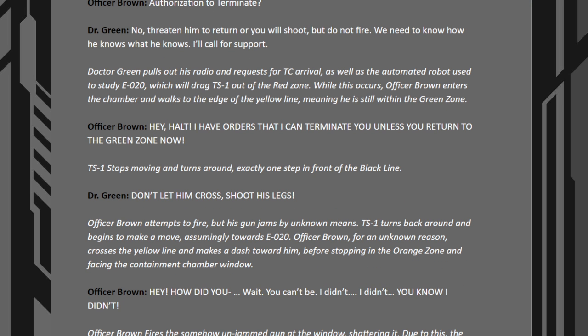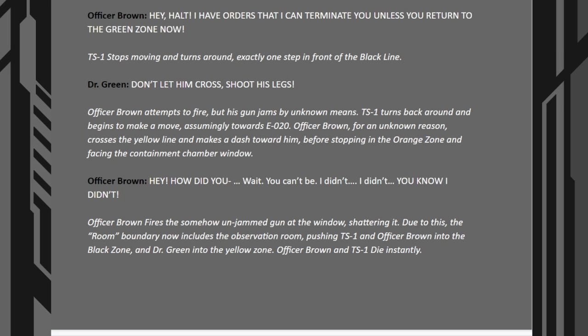Dr. Green: Don't let him cross. Shoot his legs! Officer Brown attempts to fire, but his gun jams by unknown means. TS-1 turns back around and begins to make a move, assumingly towards E-020. Officer Brown, for an unknown reason, crosses the yellow line and makes a dash towards him before stopping in the orange zone and facing the containment chamber window. Officer Brown: Hey, how did you... Wait, you can't be. You can't be. I didn't. I didn't. You know I didn't.